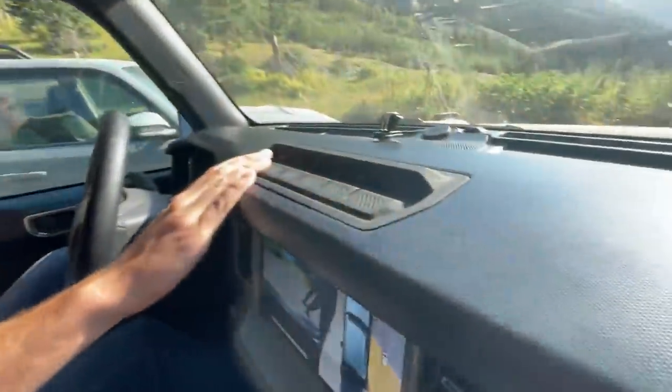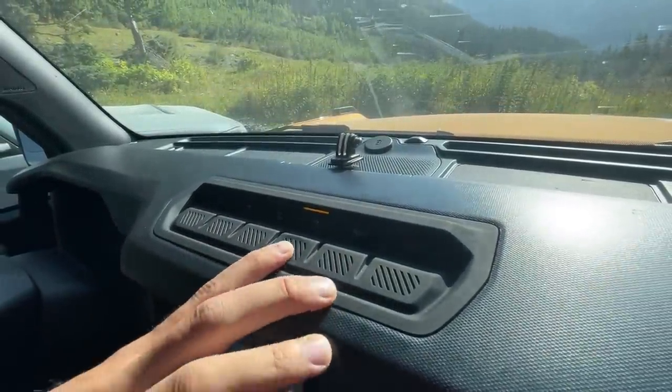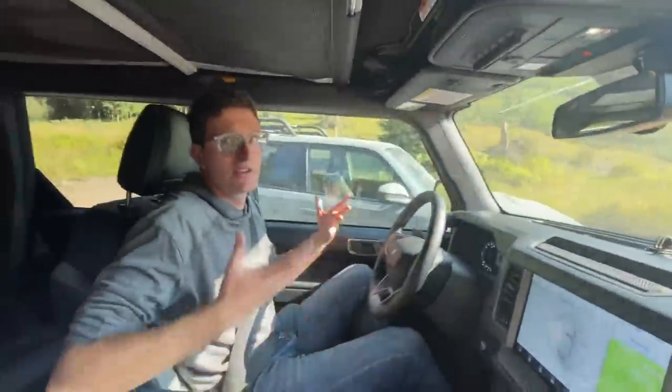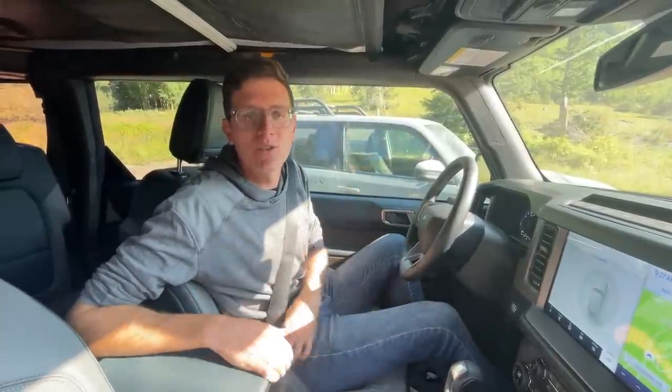And then up here are your hero buttons. So we have a sway bar disconnect. We have a front locking diff, a rear locking diff, something called turn assist, which will help you make tighter turns. So from an off-road toy standpoint, the Ford certainly has more of them. I'll put it to you that way. But what does that mean in the real world? Well, you're gonna have to stay tuned for our off-road video when we put them head to head.